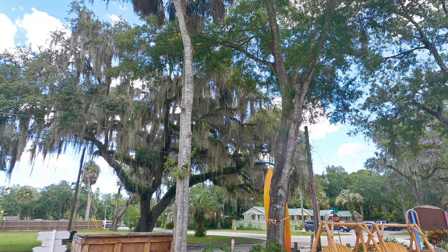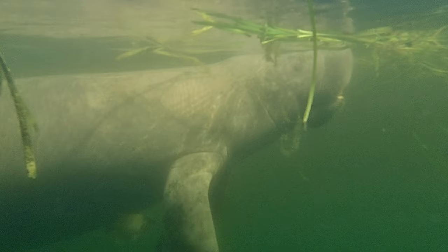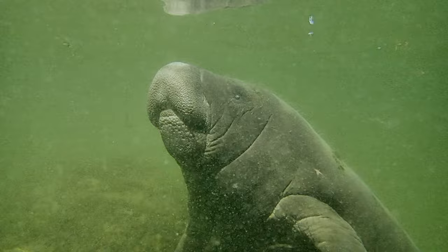Jen and I are still in Crystal River. We went on the manatee tour this morning. It was awesome. Saw a few manatees. Saw one medium-sized one. Saw one really big mama with her baby. Very small baby. Smallest our captain and boat crew had ever seen. 2 or 3 weeks old.